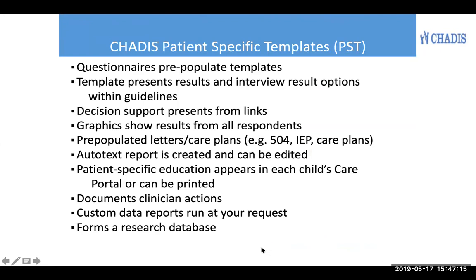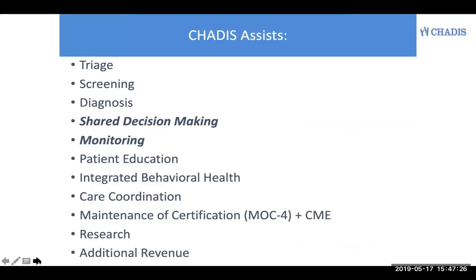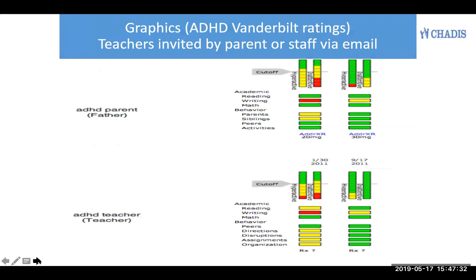Now, because this is a system that's collecting both patient and clinician data, it's perfect for research and forms a research database. You can have a data dump at any point you'd like. Now, I'd like to point out how Chatez helps with shared decision-making and monitoring during visits.